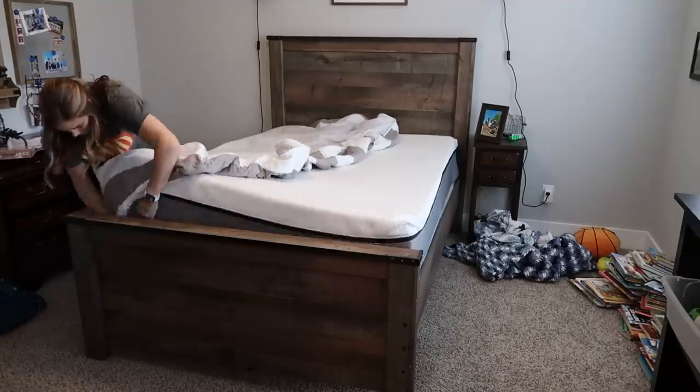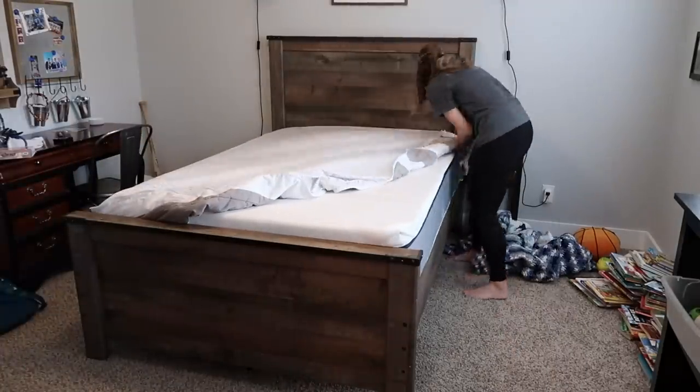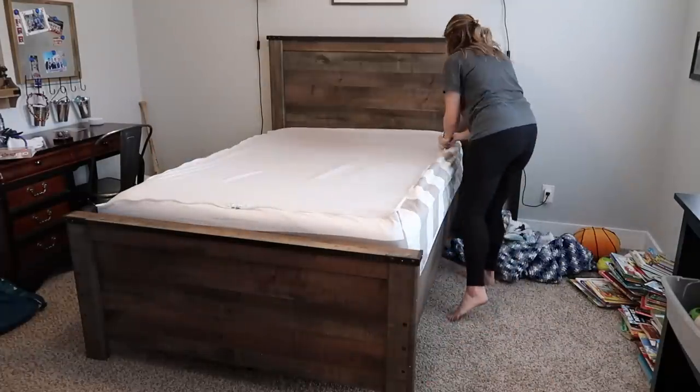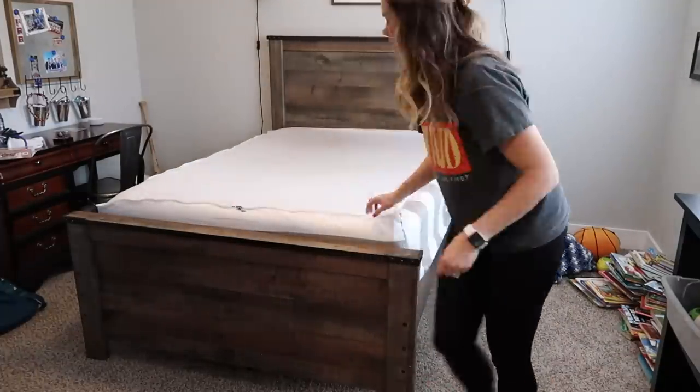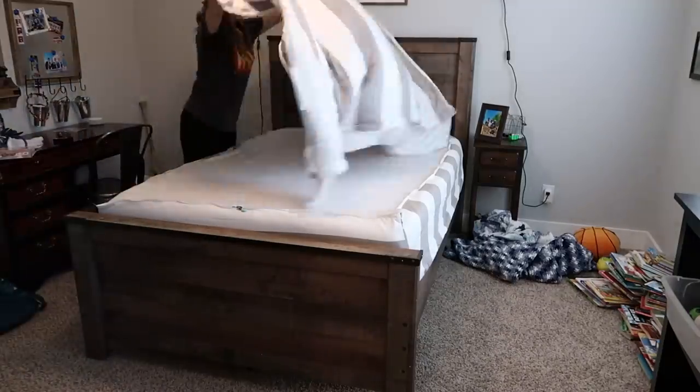So before I run to go get our kids and then have to run all over town for practices and stuff, I'm going to really quickly make Kaysen's bed, and then I will pick back up where I left off the next day. But while I'm making his bed, I did want to ask for your opinions.